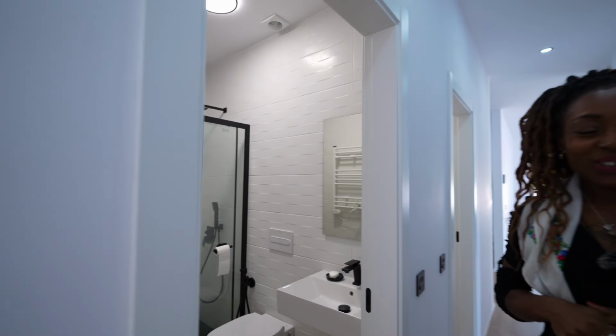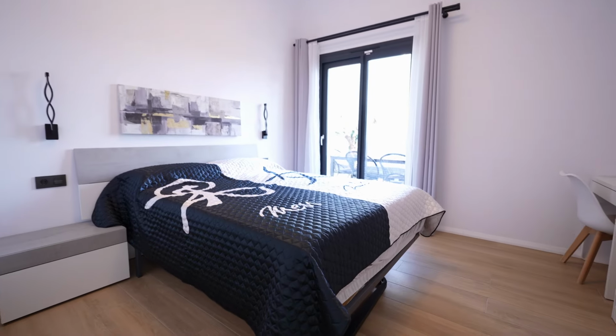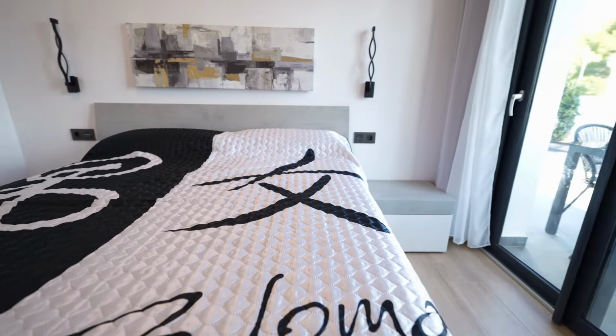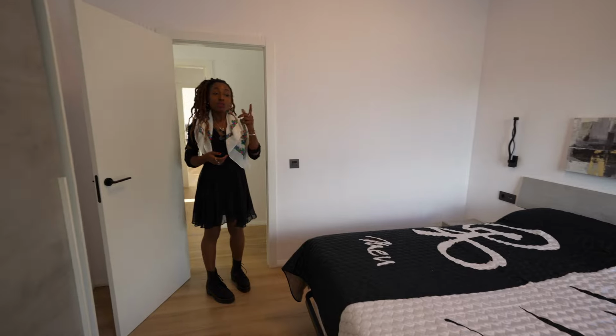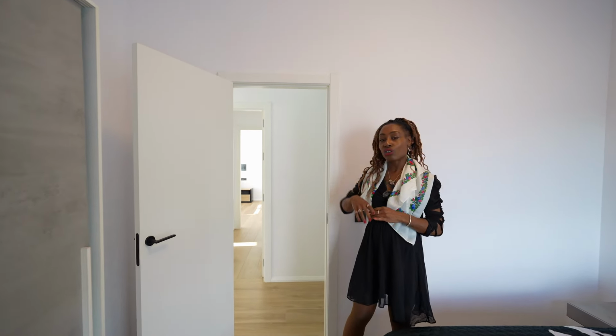And then along the hall some more, to my left, I'm going to take you to bedroom number one. And the bedroom is light and bright. It is 13 meters squared. It has that modern aesthetic, nice fixtures and high-end finishes. You also have your floor-to-ceiling doors that open out onto your terrace and your wardrobe.